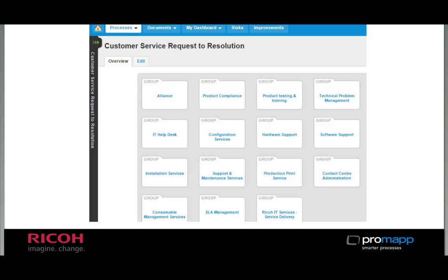What you can see here is a high-level view of the process group, and this covers how we support customers when they contact Ricoh. It covers everything from our National Contact Centre, which looks after supporting our hardware, our software, and our IT services, and it also goes into the back office teams that provide second level and third level support. Any person right across the company can click on any of these groups and see exactly what happens within each of those groups.